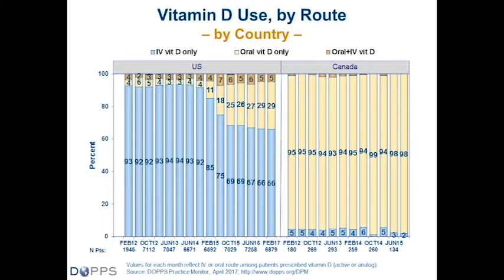So this, I think, is one of the most interesting slides and really illustrates some of the differences between Canada and the U.S. when it comes to management. If you look here, the U.S. is using very high proportions of IV vitamin D, in the 90s, and then slowly, gradually decreasing down to the 60s and 70s. From my understanding, some of the large dialysis providers have switched to oral, whereas Canada is almost exclusively oral for vitamin D.